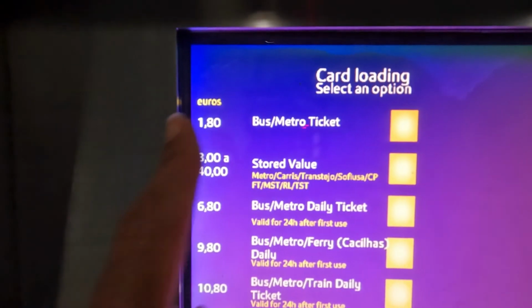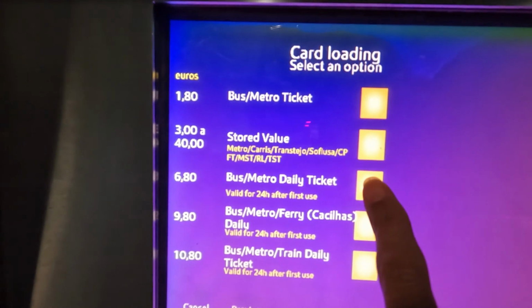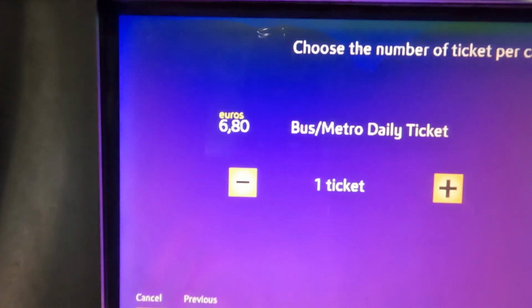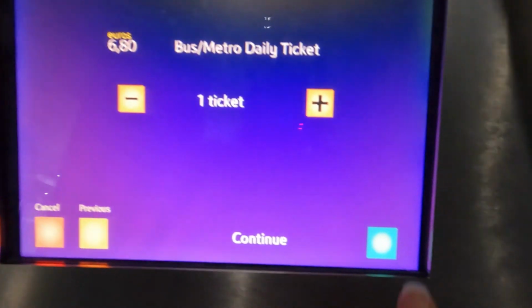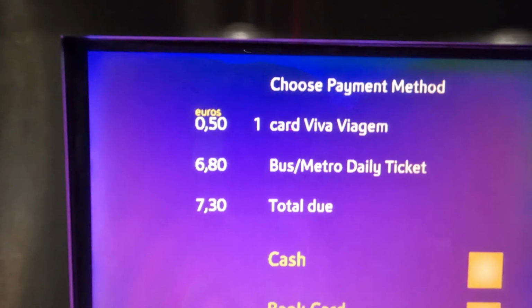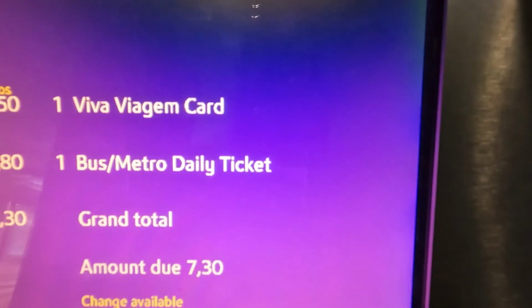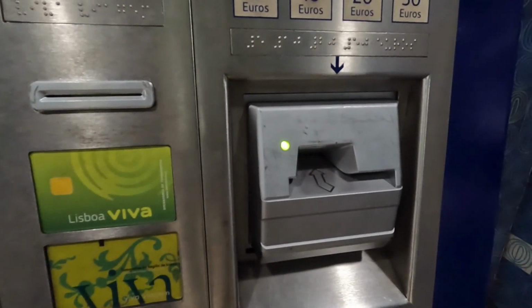Then choose the type of ticket, if you're buying just a one-way ticket or a daily ticket that is valid for 24 hours. Then you can pay, and your ticket and receipt will come out at the bottom. There's also a ticket booth where you can buy a ticket from a person. At the airport, the lines for the booth and machine can be long, so if you know how to buy a ticket on your own, you can avoid the lines and go to a machine that's vacant and purchase quickly.